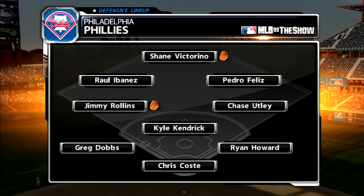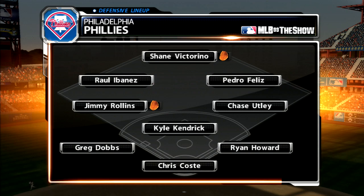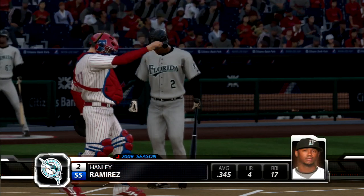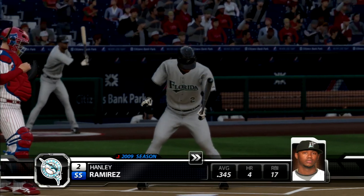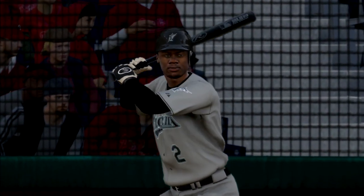And behind him, a look at the Phillies' defense as they're anchored up the middle by two-time Gold Glove winner Jimmy Rollins at short and first-timer Shane Victorino in center. Coming up is the leadoff hitter Hanley Ramirez, and we are all set to go now from Philadelphia.